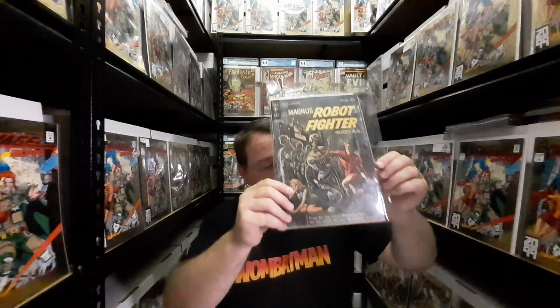So I'm very happy to get all these books, but in particular this issue. Not one that I ever thought I would own, but yeah, I now own it. So Magnus Robot Fighter issue 1 from Gold Key. Very pleased.